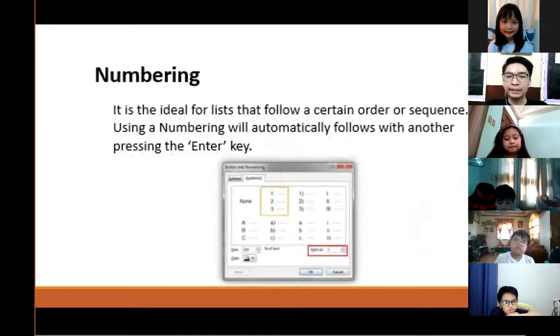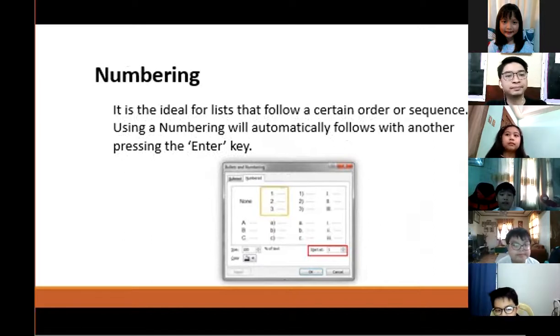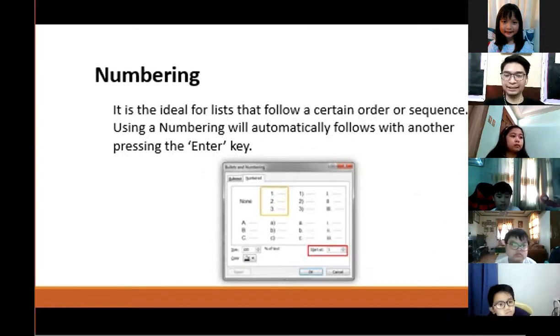Ano ba yung numbering? Kindly read, Cyrus. It is the ideal for lists that follow a certain order or sequence using a numbering which automatically follows with another pressing the enter key. Okay. So dito naman, kapag kailangan sunod-sunod yung gagawin mo, yung ililista mo.